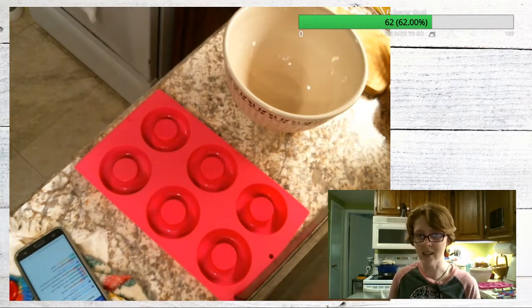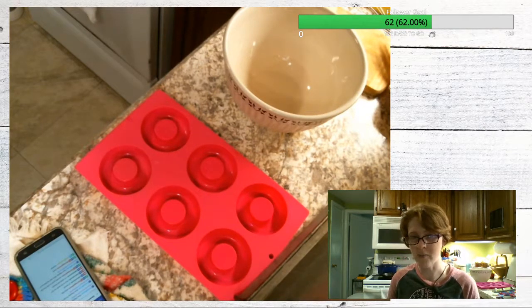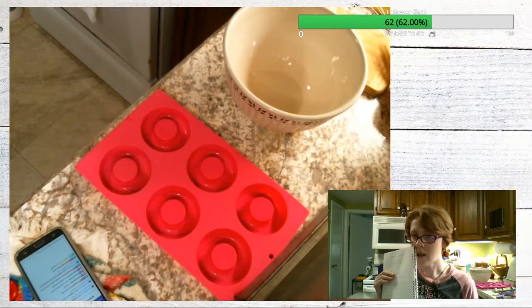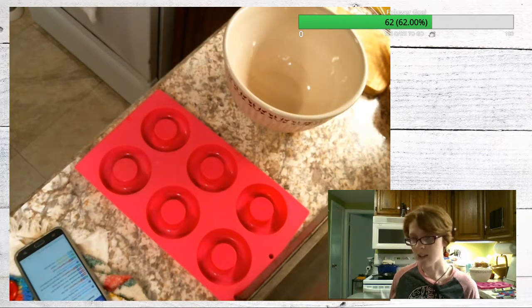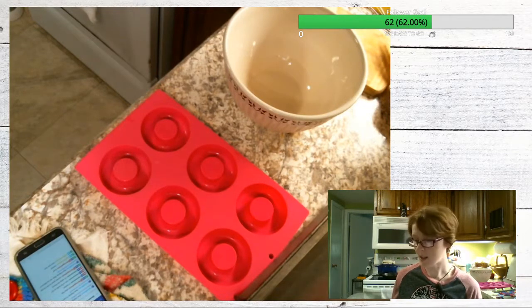So I decided I wanted to make blueberry lemon baked donuts. And it's basically your regular baked donut stuff, but I'm gonna be putting wild blueberries in there, and I'm gonna be using coconut butter for the fat, and then some non-dairy milk. And I looked at some recipes and I put this together, so hopefully it's good.